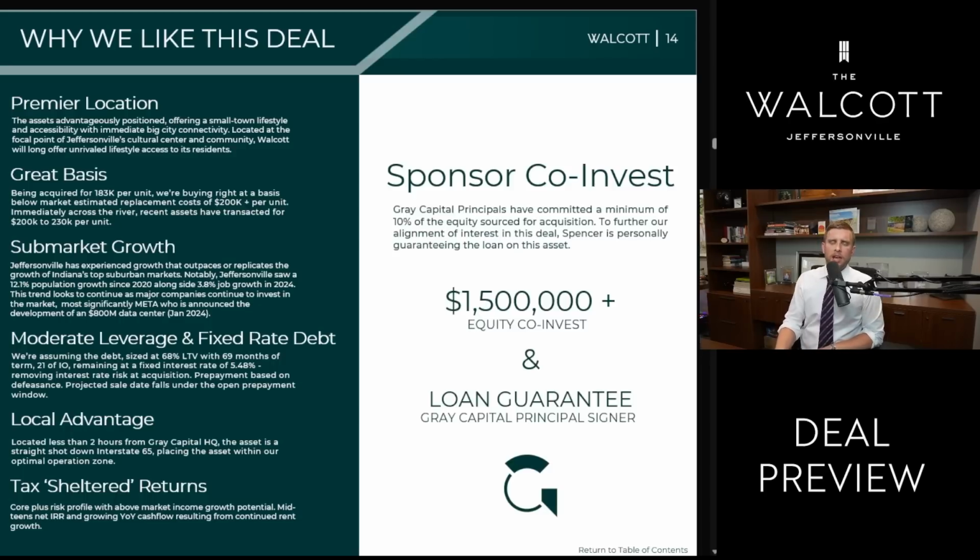We are assuming a fixed rate Freddie Mac loan, still with 69 months of term, about 21 months of interest only. Interest rate's about 5.48%. If we got a new loan today, not that treasuries are all over the place, but if we got a new loan today, it would be in the mid sixes. So we're getting a much lower interest rate than we could if we went out onto the market.